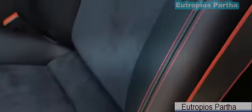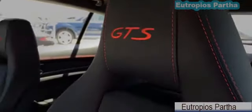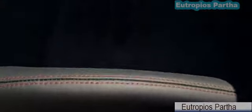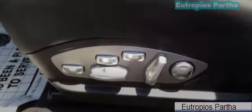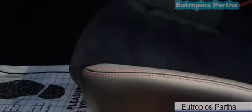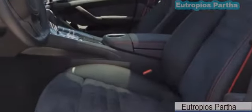And here's a closer look at the seat. It is wrapped in leather with red contrast stitching and Alcantara inserts. And there you have the GTS embossed on the headrest. Both front seats feature 18-way power adjustable seats with 4-way power lumbar support. Also feature two memory presets for seat position, steering wheel, as well as outside mirrors. The seats will fit all ranges of drivers and were designed to ensure that you find your perfect ideal position for your daily driving experience. Very nice.